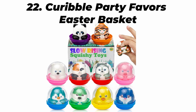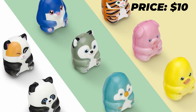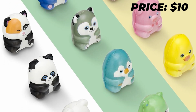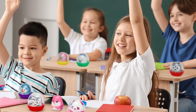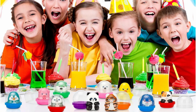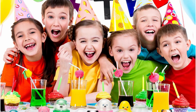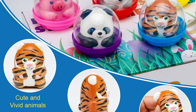At number 22, we have the Curable Party Favors Easter Basket for $10. This one's perfect for party planners. The Curable Party Favors Easter Basket includes an assortment of squishy toys that are great for goodie bags and Easter baskets. These playful treasures are designed to captivate kids' attention and bring joy to any celebration, making them a budget-friendly way to add excitement to the holiday.